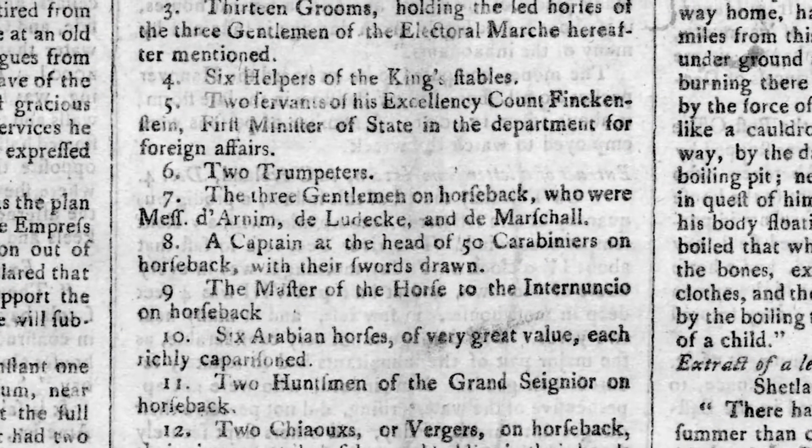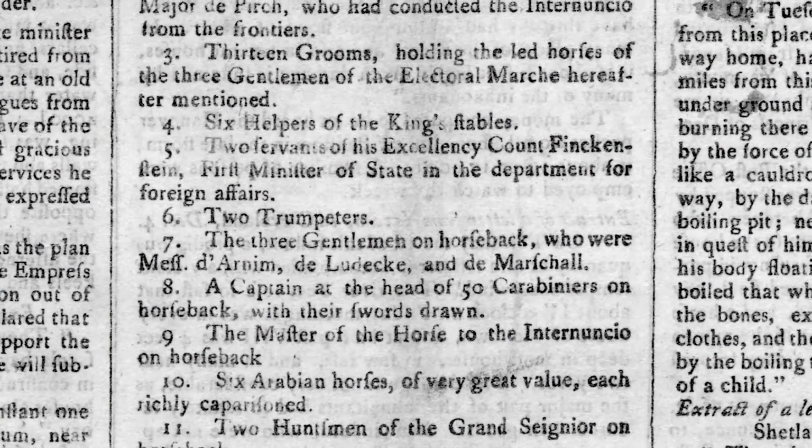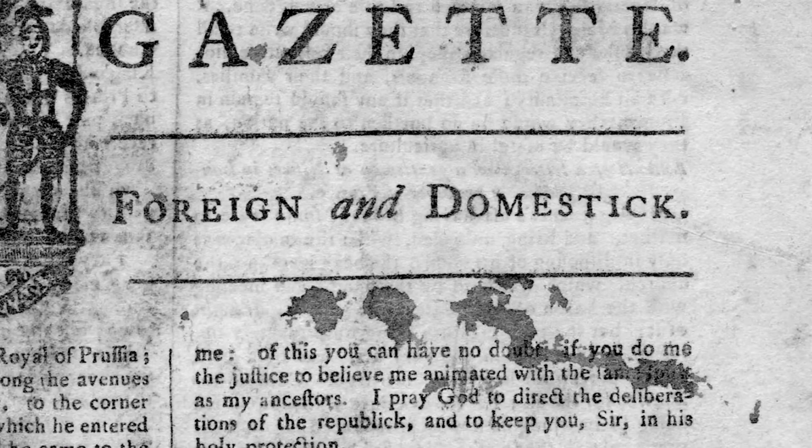If you look at the first Virginia Gazette, that was published by William Parks and then continued on after him, it says it contains the freshest advices, foreign and domestic. So it's going to have news from Europe, it's going to have news from the American colonies, and it's going to have Virginia news, local Williamsburg news.